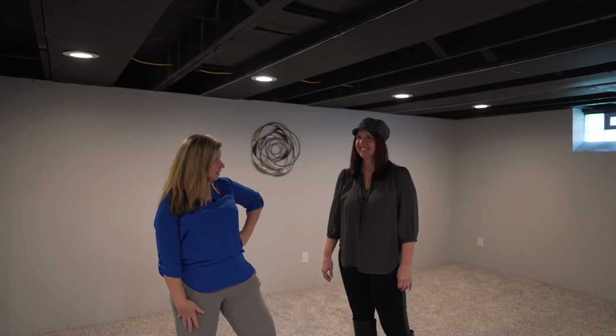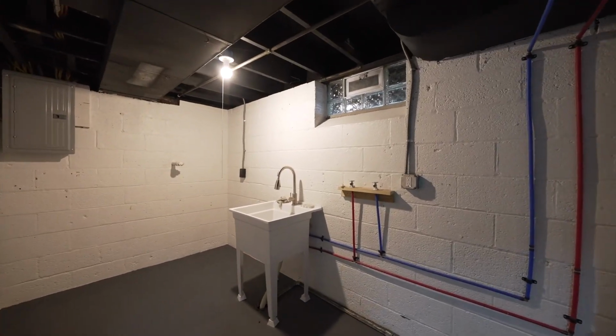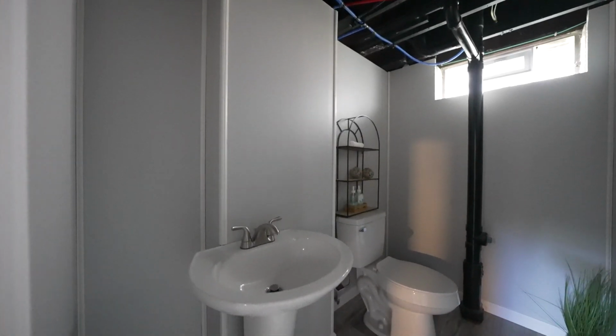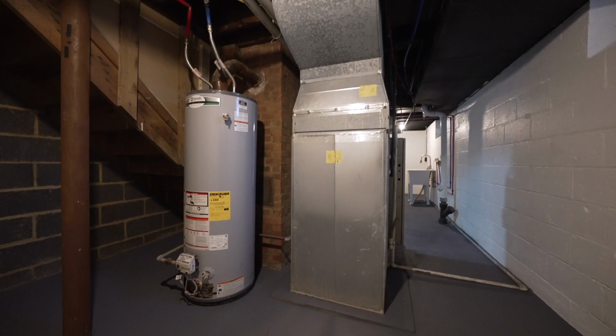Check out this finished basement. Yeah, it's great. You could definitely watch a lot of games down here. Recessed lighting throughout the house, glass block windows down here. I noticed the hot water tank was 2020. You've got forced air, central air. Literally all you have to do is just grab your furniture and move right in. Yeah.